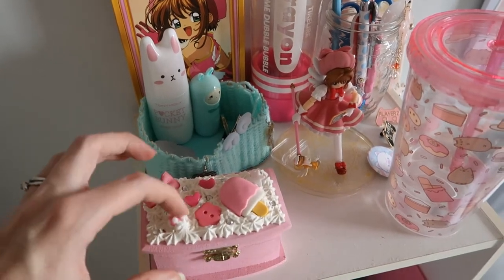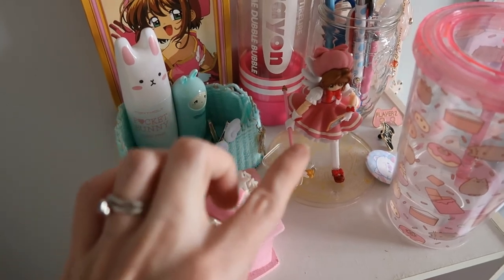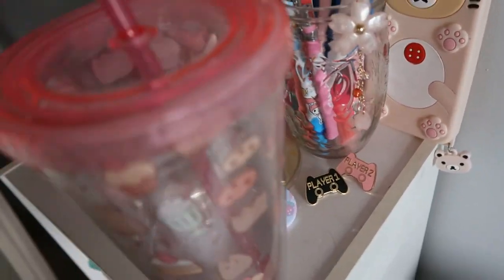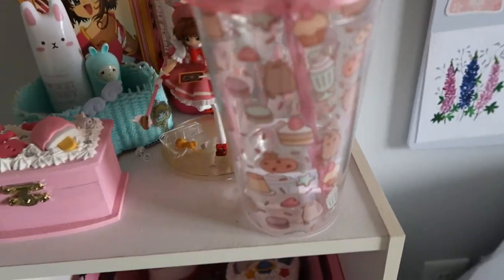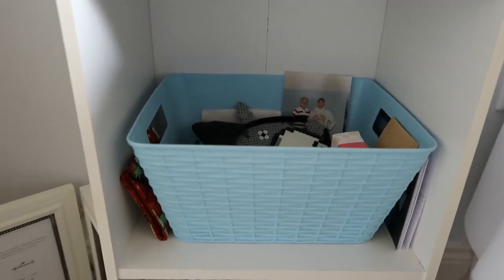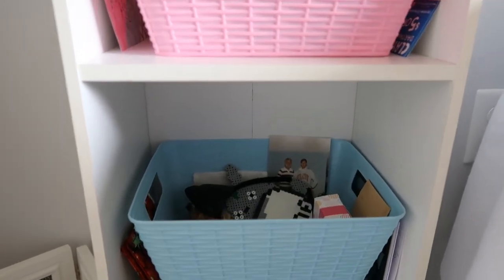This that I painted and put the decadent stuff on, a Cardcaptor Sakura figure, some pens, phone case, pins, my Pusheen cup just has water in it right now. And I think these are pretty much the same as last time. They've just got stuff in the baskets. So I got cute pastel baskets to kind of counteract the clutter.